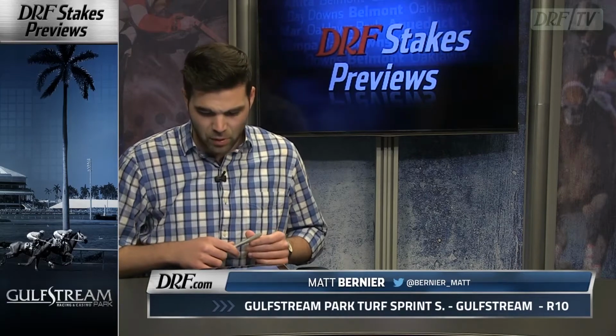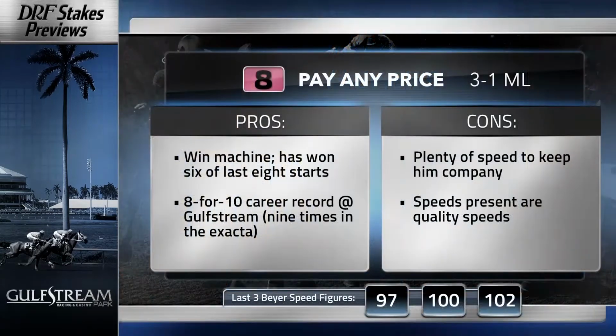Let's start off with the morning line favorite in this spot, and that is the number 8, Pay Any Price. Pay Any Price is 3-1 on the morning line. You see his last 3 Beyer speed figures down at the bottom of the page: 97, 100, 102. He is strictly one of the horses to beat, if not the horse to beat. On the positive side, he is a win machine. He's won 6 of his last 8 starts, and he's 8 for 10 in his career at Gulfstream Park. 9 times he's finished in the exacta.